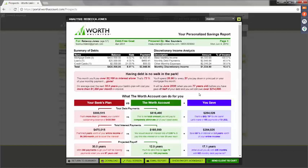Well, look at this. At only doing $1,300 and then putting in the taxes and insurance like you saw there, Hans, we now go to 12.9 years. We lose some of our savings, not huge, but we still pay off in 2.9 years and 17.1 year.